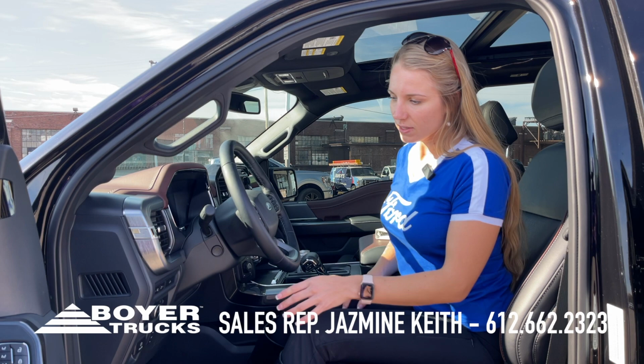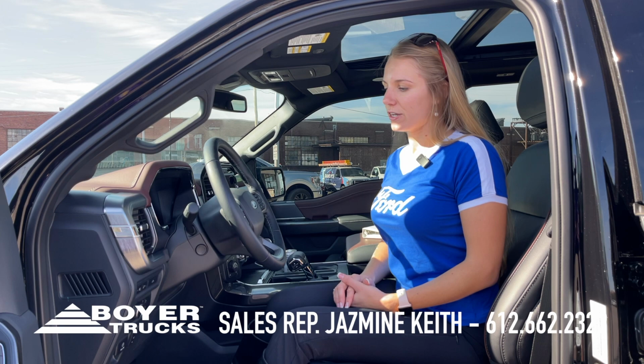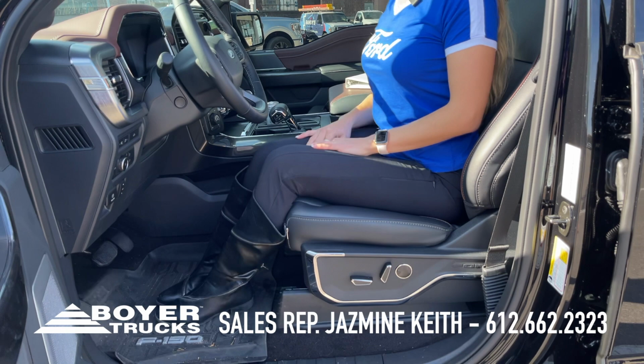Lights for the mirrors. I do have the tow technology package on here, so the trailer brake controller is integrated. There's about 6 different drive modes depending on the terrain that you're on. Heated steering wheel, heated seats in the front and the rear. So this is the black leather interior. It does have some of this brown styling.